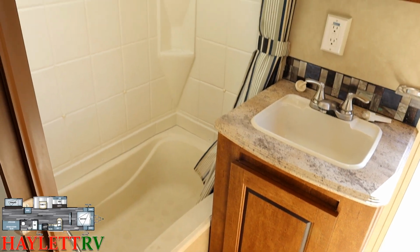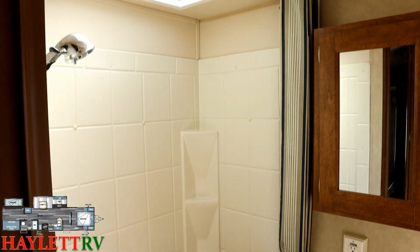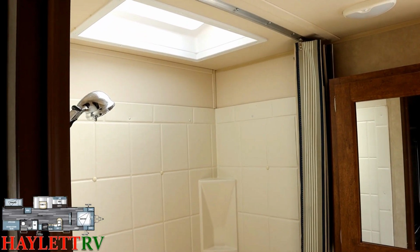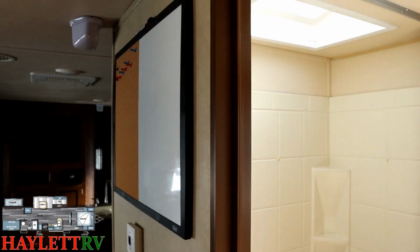Now the kitchen counters were solid surface. Everything else in here is a sealed edge press membrane. So you've got good countertops throughout the entire camper, and a taller ceiling means a taller shower, which is something I like. I also like how the previous owners put this little kind of corkboard, dry erase board here to leave each other notes and all these little push pins.